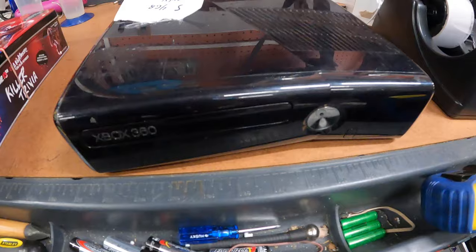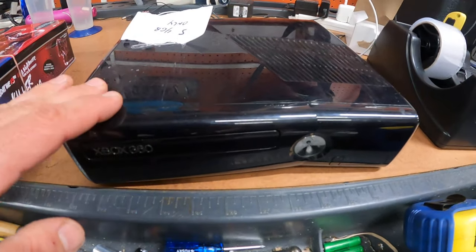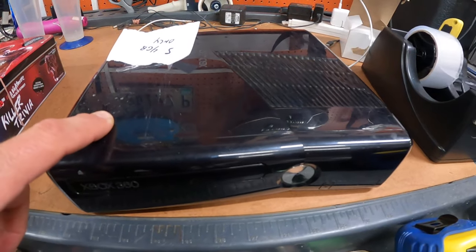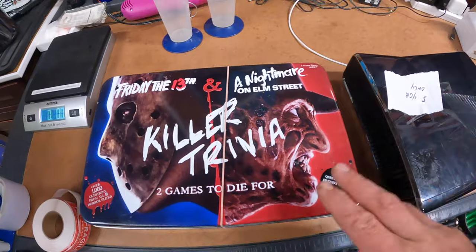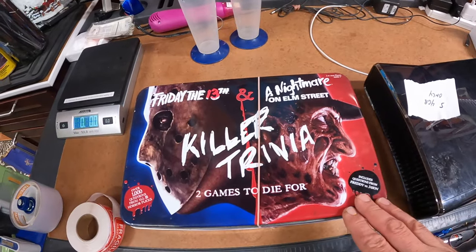All right, then we have this Xbox 360 Slim console. It's just the console, nothing else, no power cables. It's the 4 gigabyte version, and I want to say I paid about $20 for this, and this sold for $44.99 plus shipping.